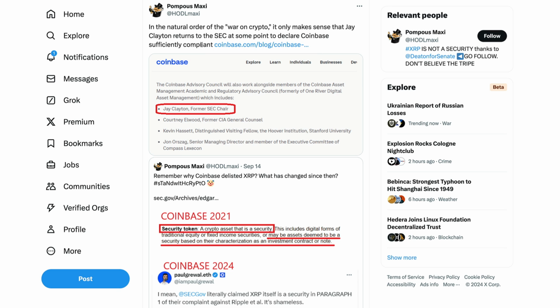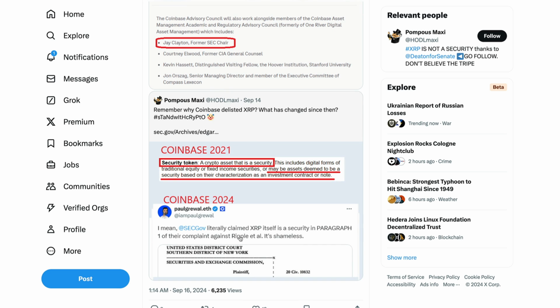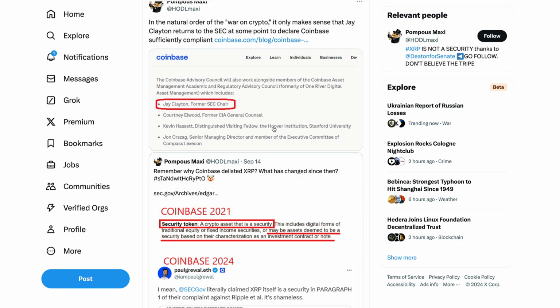Pompous Maxi also bringing this up. In the natural order of the war on crypto, it only makes sense that Jay Clayton returns to the SEC at some point to declare Coinbase sufficiently compliant. So I showed you guys Pompous Maxi's tweet from the other day. Coinbase in 2021 versus Coinbase in 2024. Things that make you go, hmm.